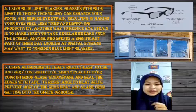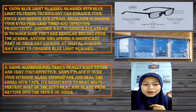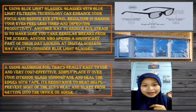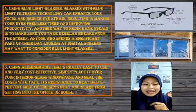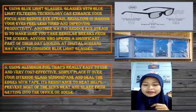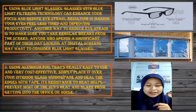Okay, number 4 is using blue light glasses. Glasses with blue light filtering technology can enhance your focus and reduce eye strain, making your eyes feel less tired and improving productivity. Another way to reduce eye strain is to make sure you take regular breaks from the screen. Anyone who spends a significant part of their day looking at digital screens may want to consider blue light glasses. Number 5 is using aluminum foil.